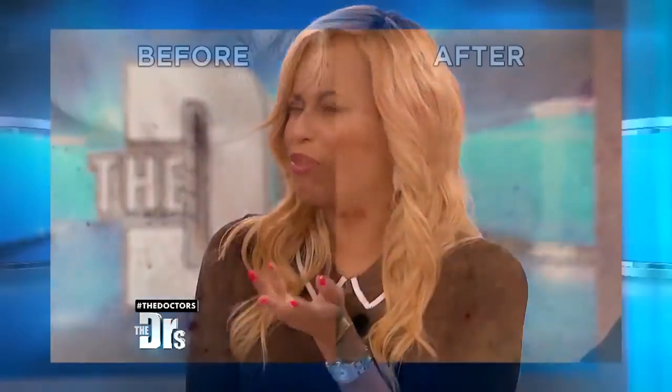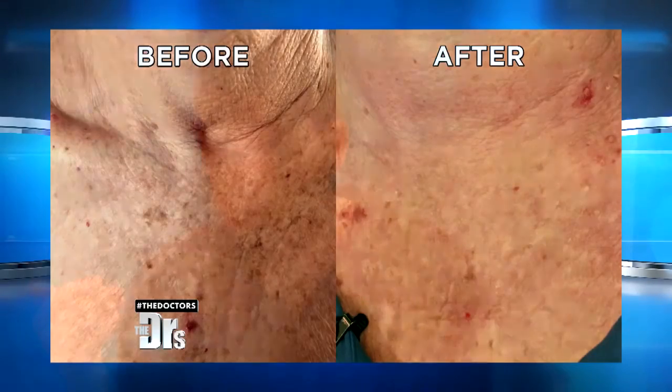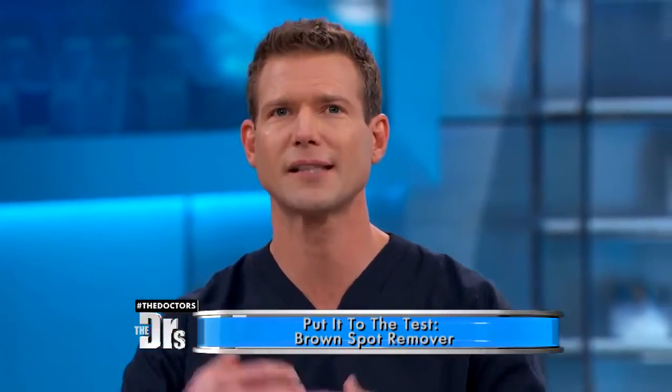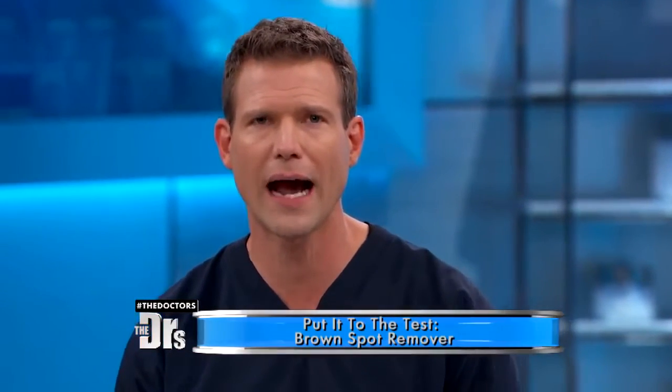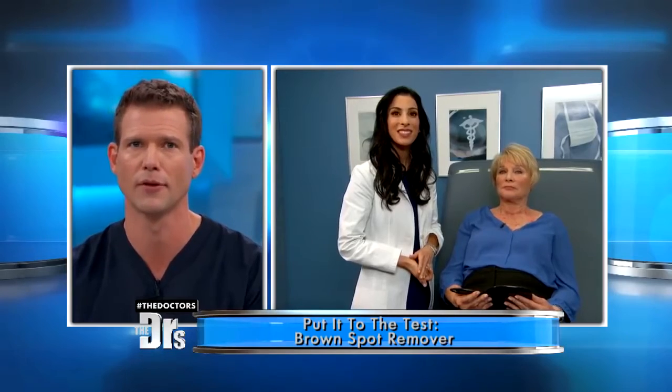Can we see the before picture? Oh, yes. But it's remarkable, when you even started the procedure, Dr. Batra, it's almost as though we could see the brown spots disappearing before our very eyes. How is this product able to do that, or claim to be able to do that?